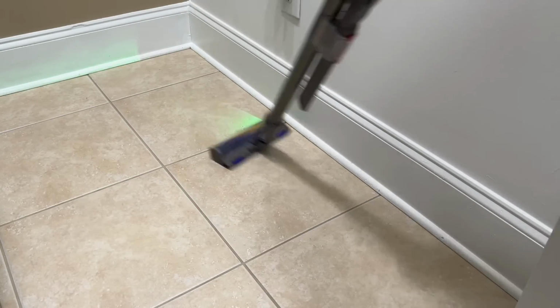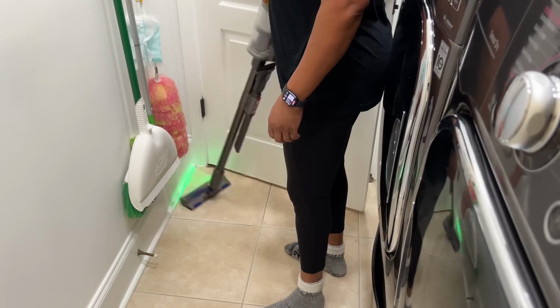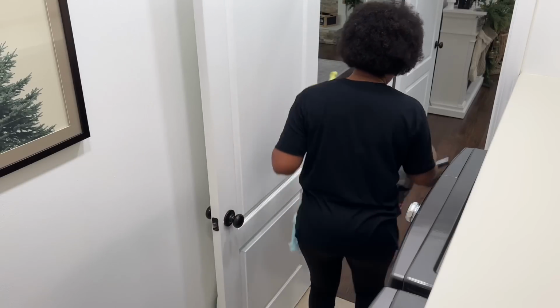We installed them a month after closing on this home, and they've held up very well. Along with vacuuming them today, I do plan to mop them once we return from Walmart. It's getting late, and the sooner we get to Walmart, the better.